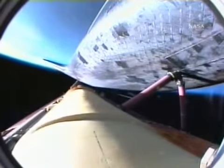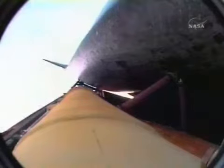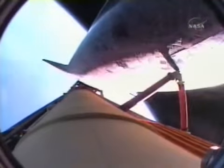5 minutes, 55 seconds into the flight. Atlantis beginning to roll to a heads-up position, the onboard guidance system putting Atlantis on a trajectory toward the International Space Station. Atlantis, single engine Zaragoza 104. Copy, single engine Zaragoza 104. And that call means that Atlantis can reach Zaragoza in Spain on 1 engine.